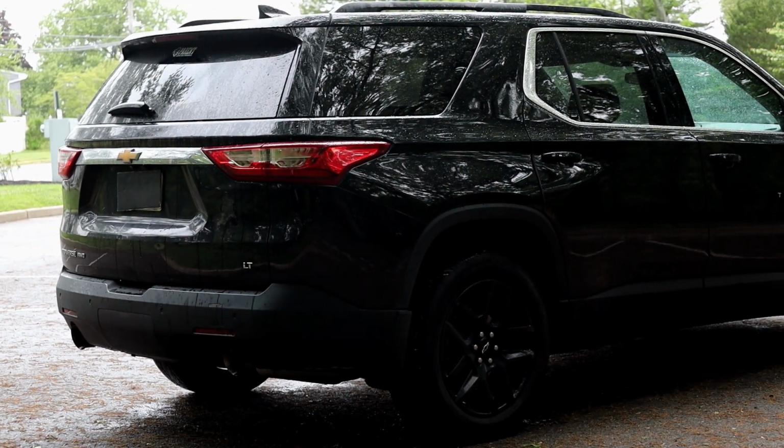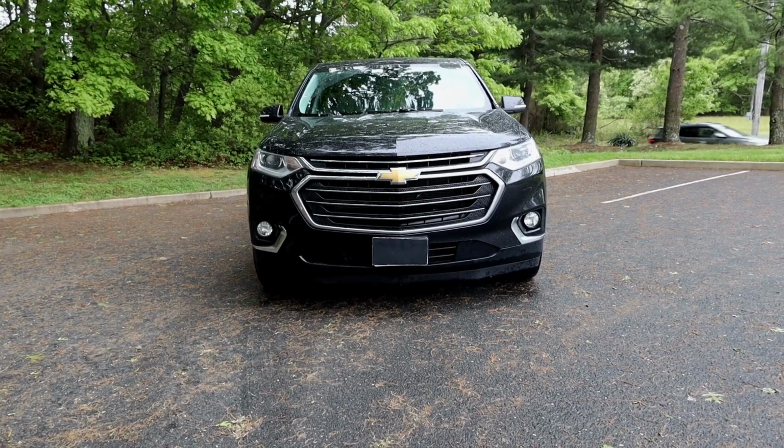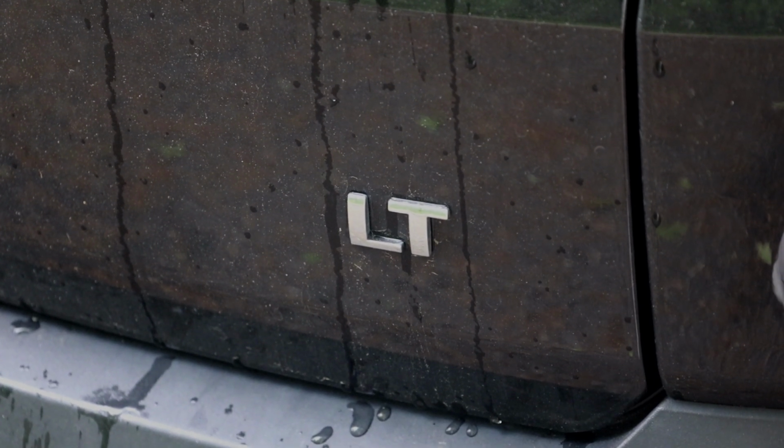Today we've got another review. Today we're going to be reviewing this 2021 Chevy Traverse. Now this Traverse is the LT trim with the leather interior. And starting out back in 2021, the original MSRP for one of these was $41,000, with basically how it sits right now.